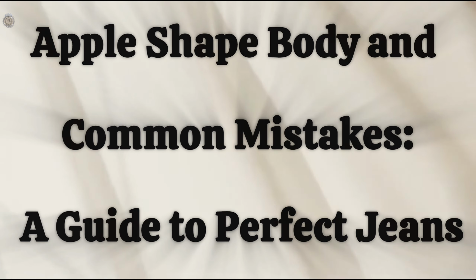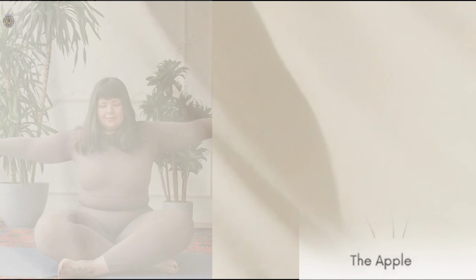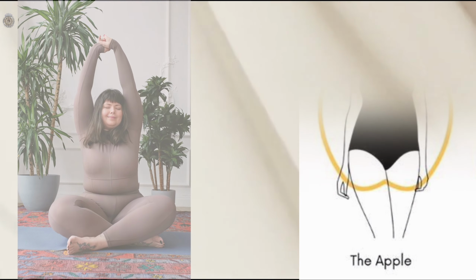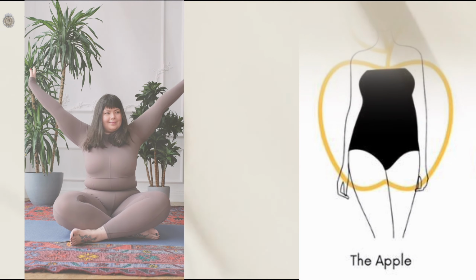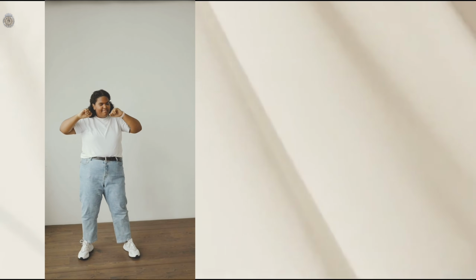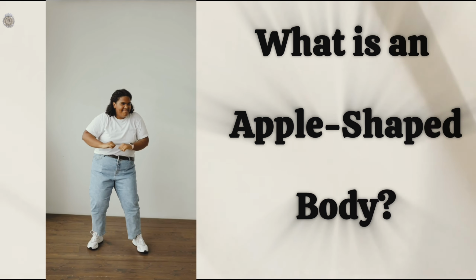Apple-shaped body and common mistakes, a guide to perfect jeans. In today's video, we'll be discussing the apple-shaped body. After identifying its key characteristics, we'll explore the most common mistakes women make when choosing jeans and provide solutions to help you achieve a flattering and stylish look. Let's dive in. What is an apple-shaped body?